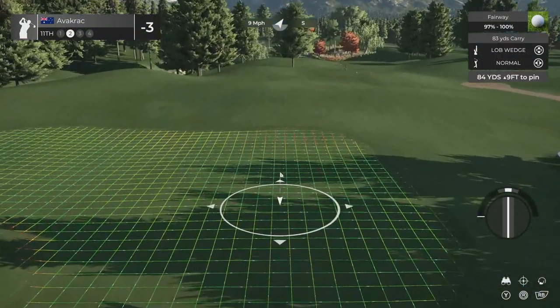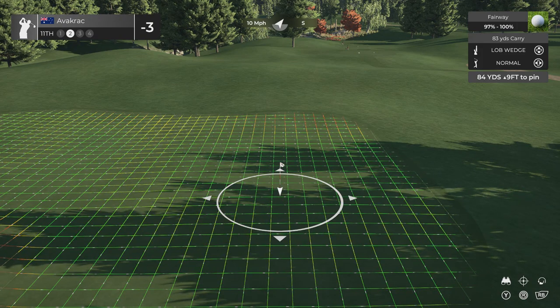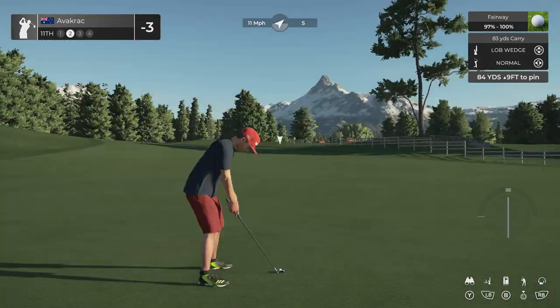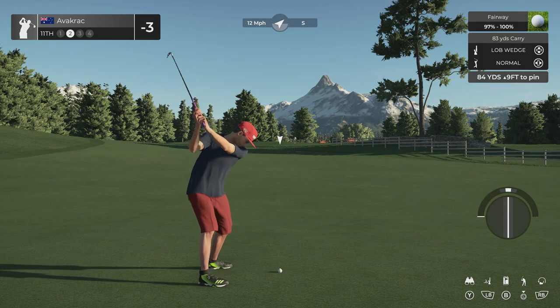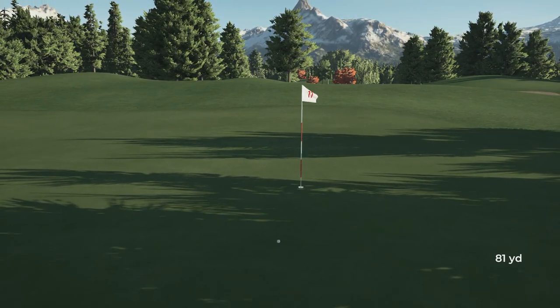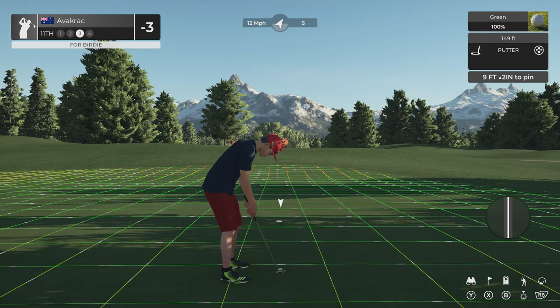Okay, 84, 9 feet up, and a bit of wind. Lob wedge, normal shot with the lob. That's going to carry a bit. Yeah, it's 11 miles as well. I'm going to pull a bit of power out of this, see if we can anyway. 93%, that might not be too bad actually. This could be really good here. And there's the backspin I put on it. I put way too much. I forgot about that because I decided to take power out instead. That's not bad, that was tracking nicely too.